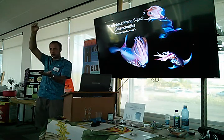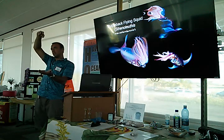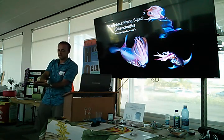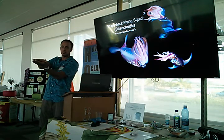Basically, it's not entirely accurate, but it's good enough to say that they're following a steady isolume up. The moonlight is going to shine in a certain luminance, and then they're going to follow. So they're going to go fairly shallow during new moon and vice versa.